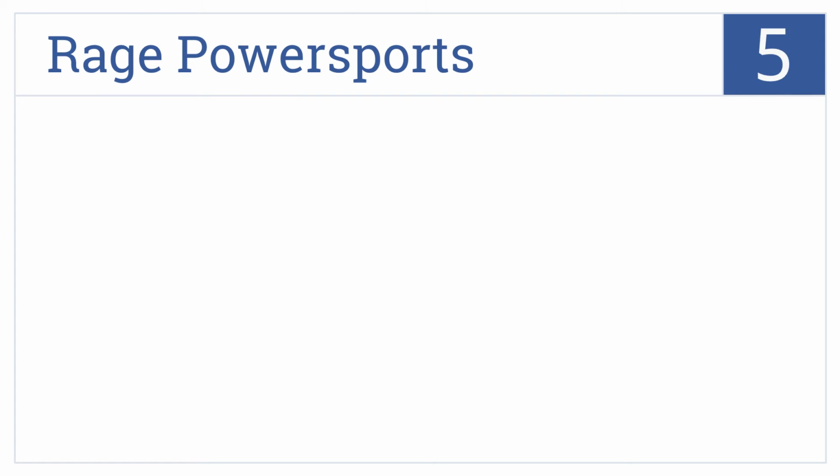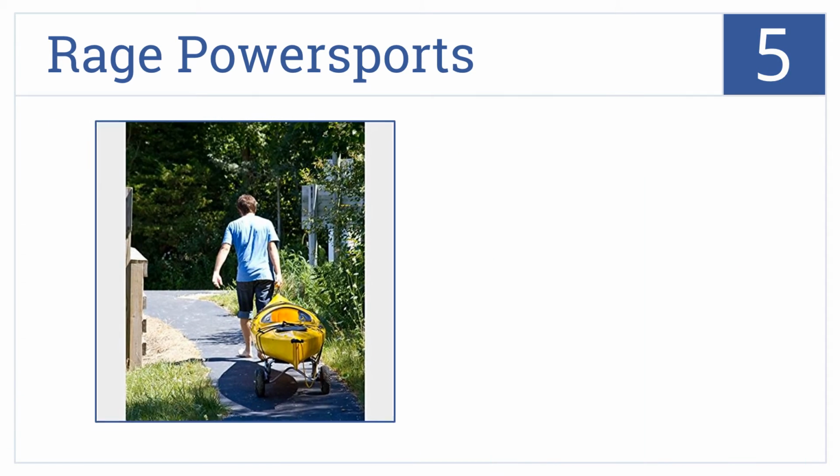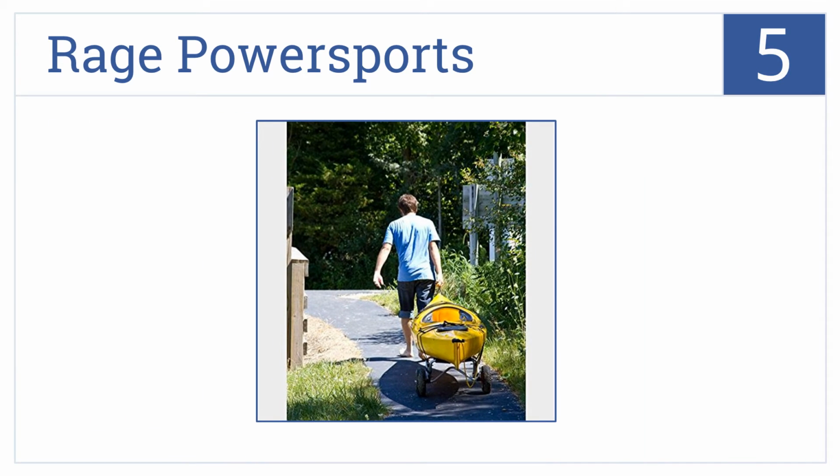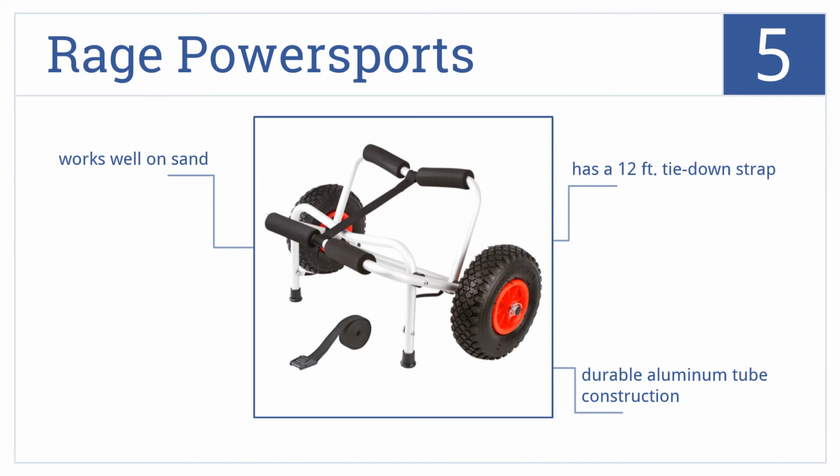At number 5, the Rage Power Sports has a spring-loaded kickstand, which swings down when the cart is mounted in the center, and thick contoured foam pads for standard V-shape hulls. It includes a 12-foot tie-down strap and comes with a durable aluminum tube construction. It works well on sand.